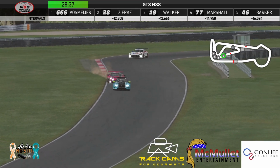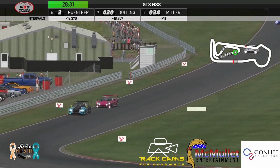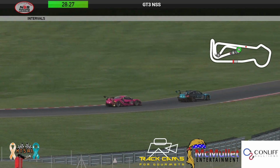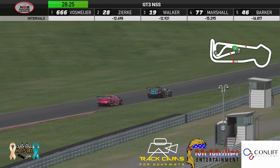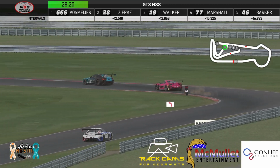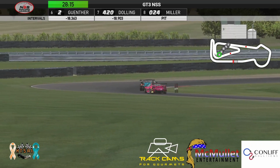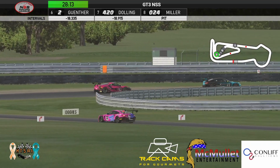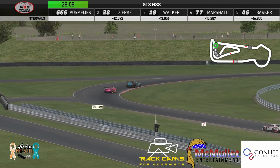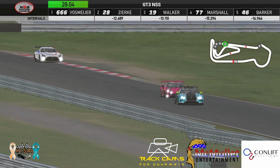Jason Miller, after that incident, has towed to pit road. 10 minutes into this race, they'll still have to make a pit stop, but man, I think that that first lap is something we'll be talking about for a while. And Harry's run from 7th to 1st was extremely impressive and something we'll be watching in the future.